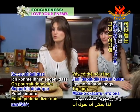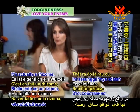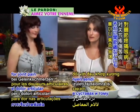So you can tell that she used turmeric in here because turmeric grows over time in color. It's actually a rhizome, it's a root, and it's an amazing anti-inflammatory food. So it's also good for joint pain and things like that.